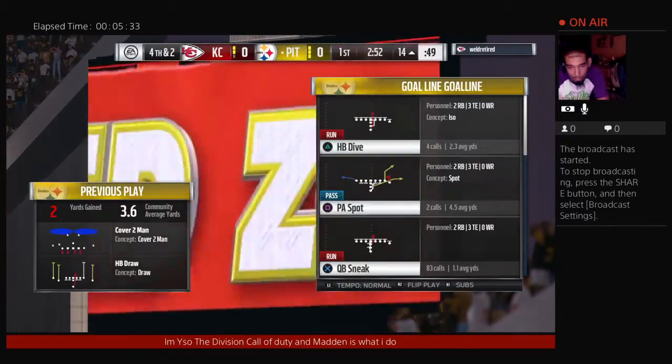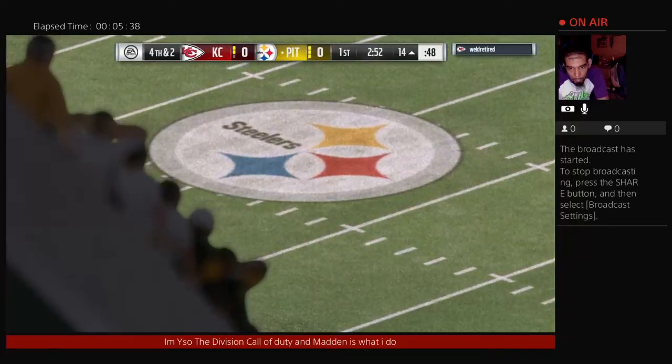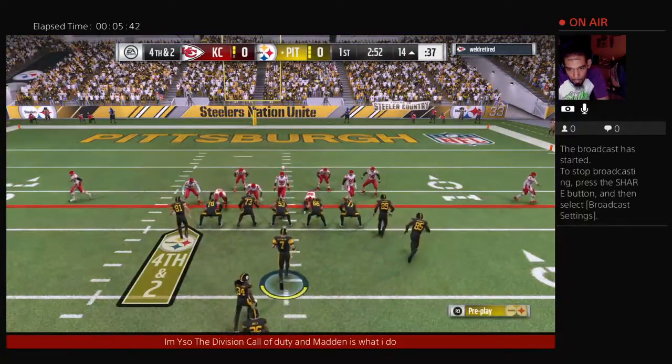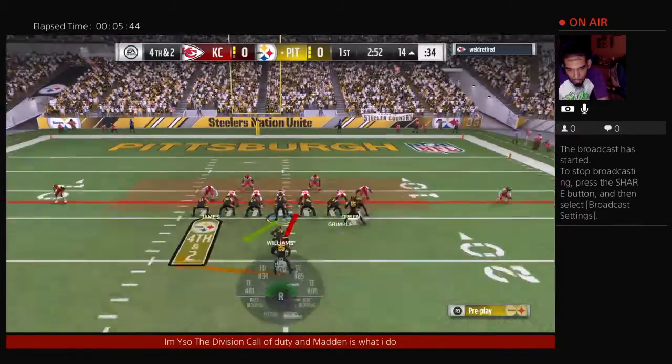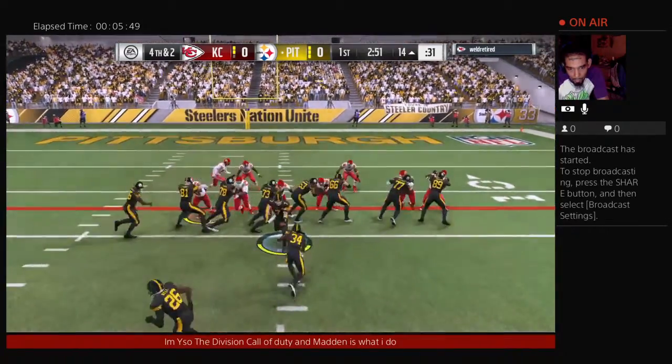Leaves a bad taste. Gives him fuel for the next season, though, because remember, for the last few years, he hasn't been able to play a full season for various reasons. Now, going into next year, imagine those numbers over a 16-game season and heading into the playoffs. Le'Veon Bell can set new records.